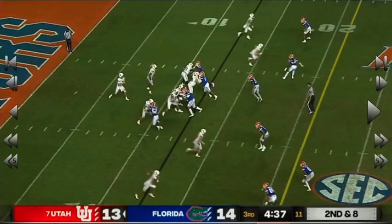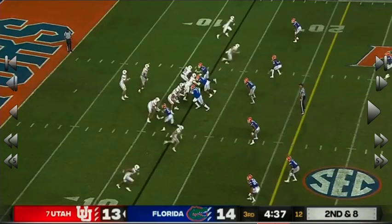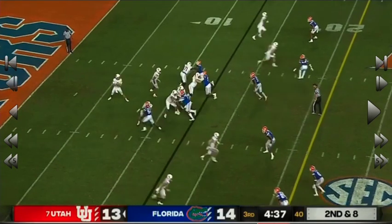So one thing I really like about Patrick Toney is his scheme generally is very sound. I think it's going to get better as time goes on. I think part of what plagued Florida in this game is the players didn't execute it correctly at times. Here's a 2nd and 8. Toney's got a good feel for what they want to do. They're going to bracket 80, who's been tearing Florida up.